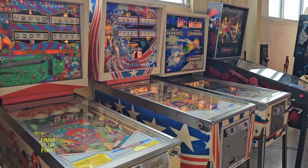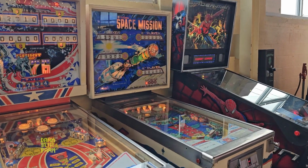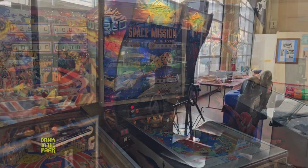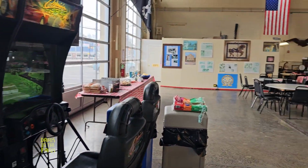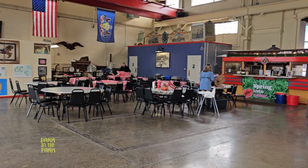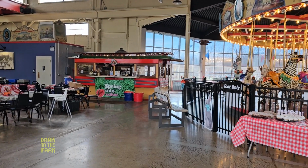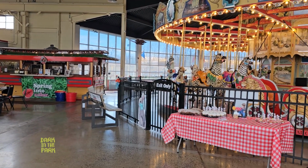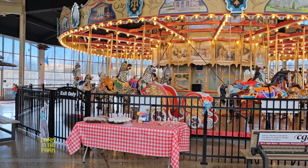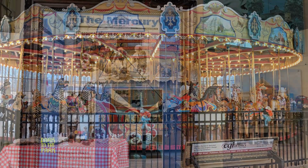Inside the Carousel building, they have these neat pinball machines, and I played a couple of them. They're really in good condition. And the first time I was at this carousel, maybe 10 years ago, I brought my kids. They didn't have any of these arcade games in there. You can also have a party at the carousel, and that's what they're getting ready for right there. Somebody rented the space for their kid's birthday party.